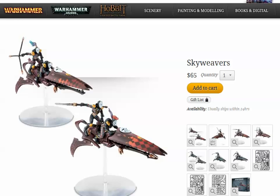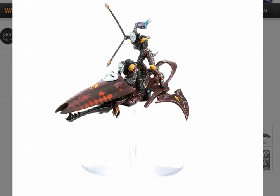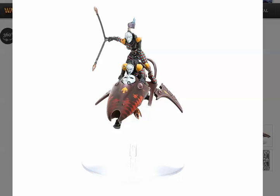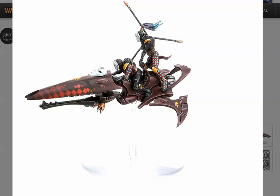And first off is Sky Weavers. Now, these guys, so you see them pictured here. They're 50 points each. And I got to tell you, that's a lot. That is really quite expensive. So, oh man, that is so handsome. Look at how sleek that bike is. That is amazing. And I love the faces too.